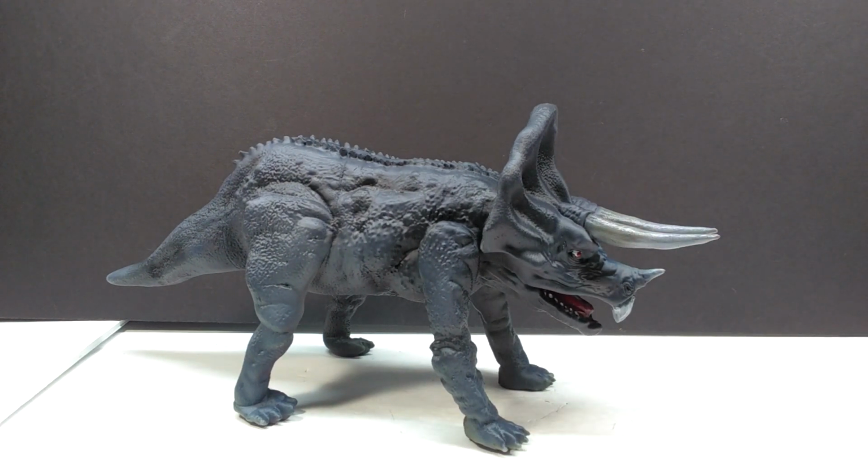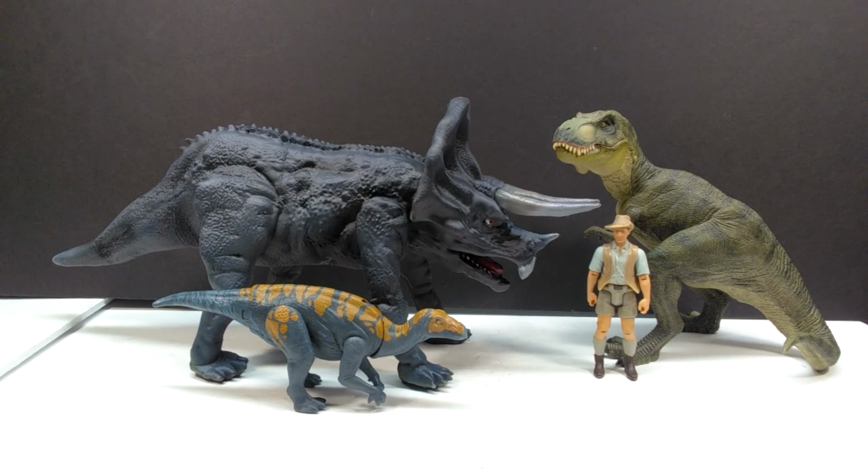But for a size comparison, there is Mr. Papo T-Rex, the Attack Pack Colovosaurus, and Robert Muldoon from the Mattel Jurassic World toy line next to our amazing Creature Preacher Last Dinosaur Triceratops. And you can definitely see that it is huge. And Mr. Papo T-Rex is about to take some horns straight through the throat, so maybe not the Triceratops that he should probably try to mess with.